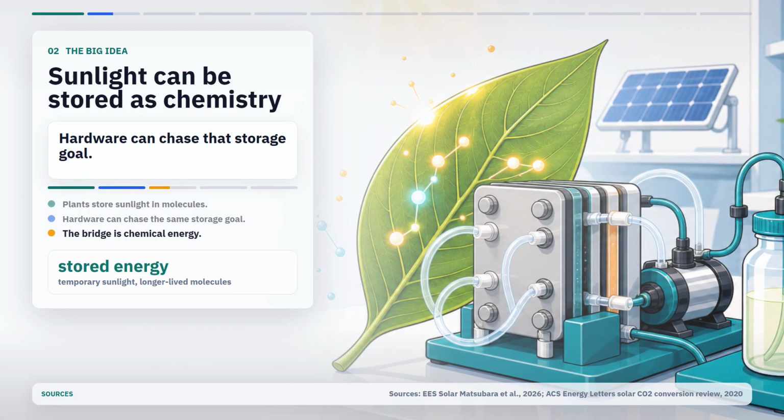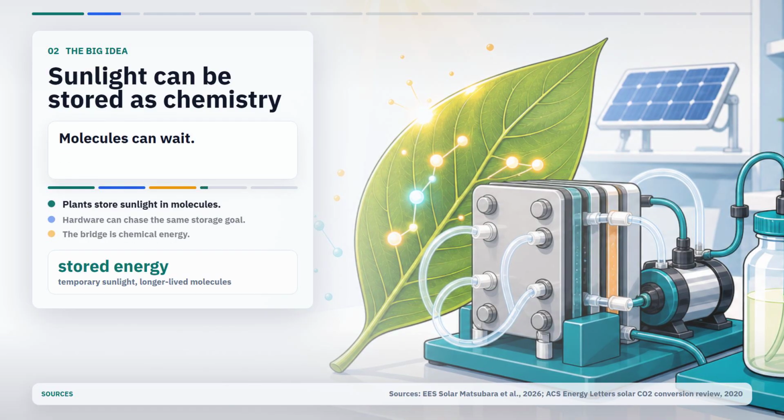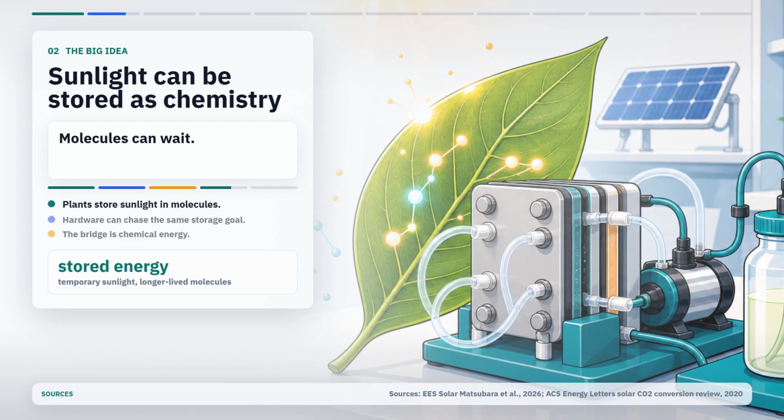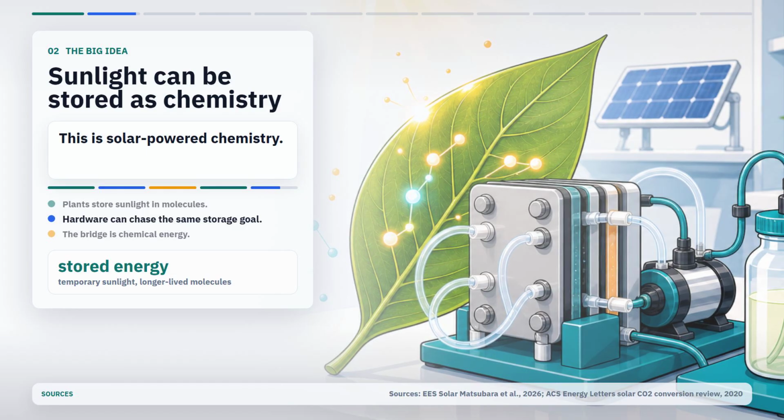Sunlight arrives unevenly. Molecules can wait. If a machine can turn some of that changing sunlight into a stable liquid chemical, it starts to solve a different problem from ordinary solar electricity. That is the frame for the rest of the video. Panels, chemistry, and a reactor that changes its behavior as the day changes.